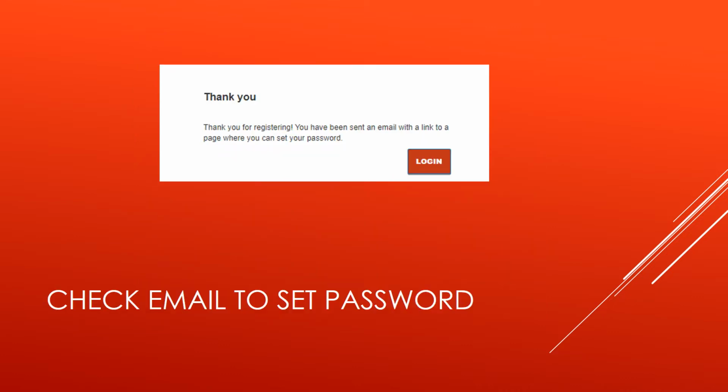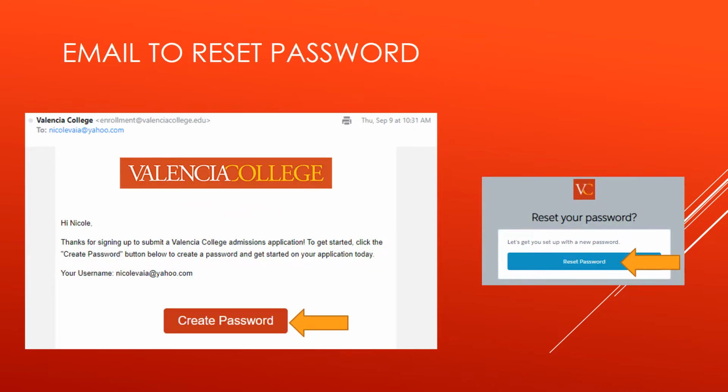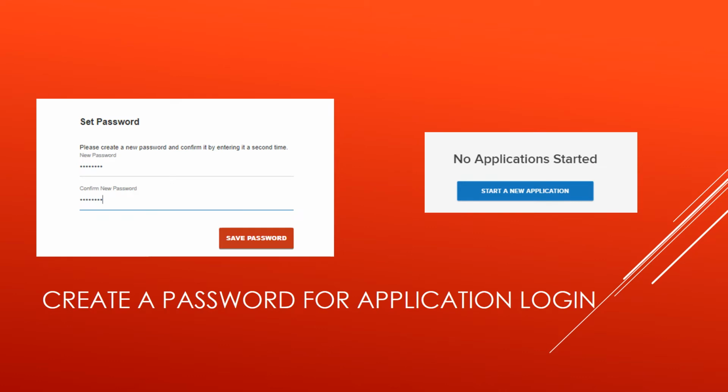You will receive an email in the account you provided in order to create a password. Your email will have you create a password, which will then have you reset a password. This is the password you will create to log into your application. To get started, you're going to go ahead and click on the blue Start New Application button.